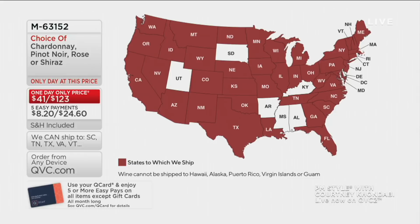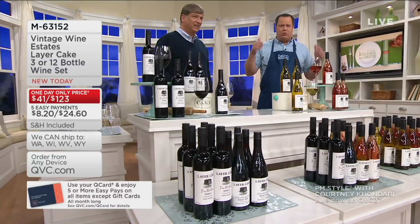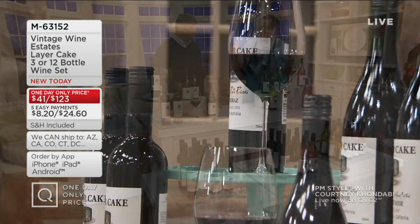There we go. Hey, can I tell you also that this is on your credit card for Easy Pay, five of them. And we're going to help you out with everything that you need to get started. But remember, this is delivered straight to your door. That's right. Now, you can also lock in this price if you decide to go with auto delivery. And that means every four months for a year.